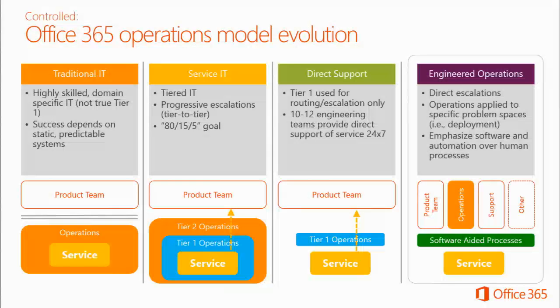That's the model that you use today when you have on-premises systems: if there's a big issue, you call our support desk. Support will eventually escalate, and if the issue is severe enough, it'll escalate all the way to the developer that worked on the issue itself. When you have a service IT model, you may tier that out a bit more.